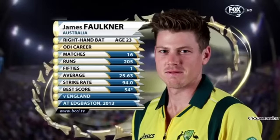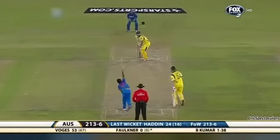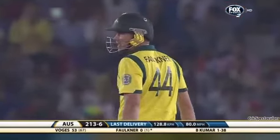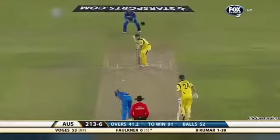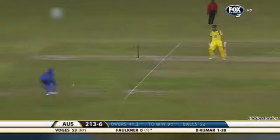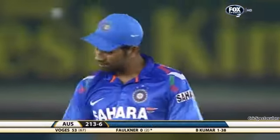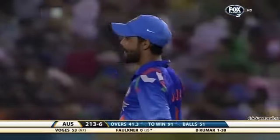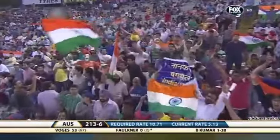So James Faulkner comes out to the middle. Now he can use the long handle to good effect. But India breaking through with the important wicket of the dangerous Brad Haddin. So the required rate just climbing up now. Good chance for India with a new man in. Just get a few more dot balls.